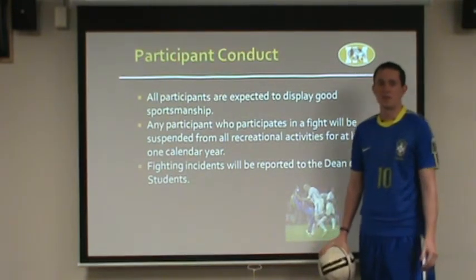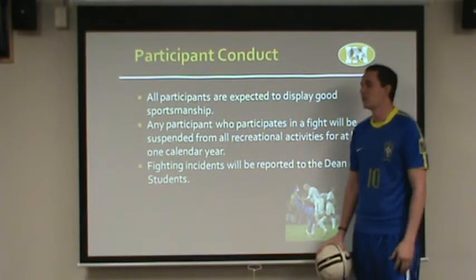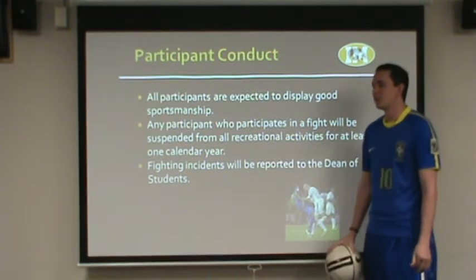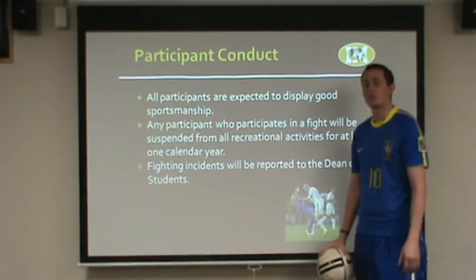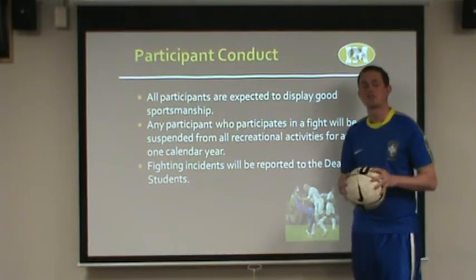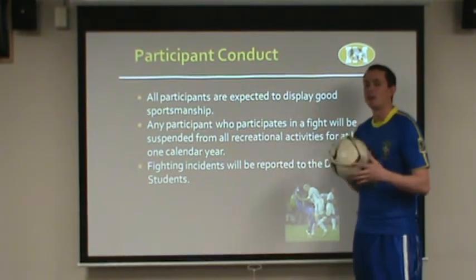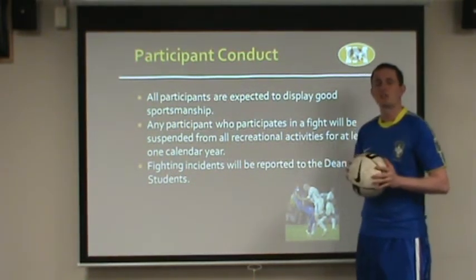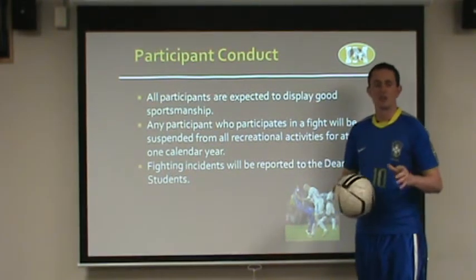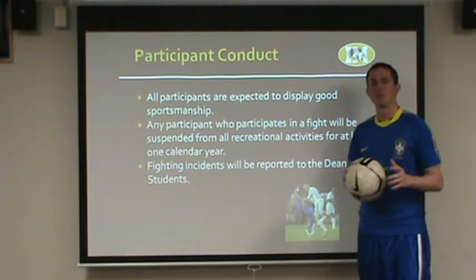Participant conduct. We expect our participants to behave themselves and act in an adult manner while they're out there. They're expected to display good sportsmanship. Any participants taking part in a fight will be immediately ejected and suspended from all recreational services activities for 1 calendar year. Aquatics, sport clubs, anything that recreational services offers, you will be suspended from for a calendar year. And again, those will also be reported to the Dean of Students office for further sanctions if they deem necessary.